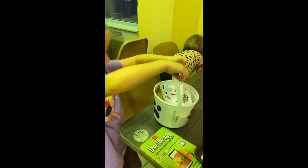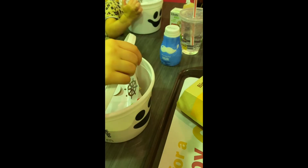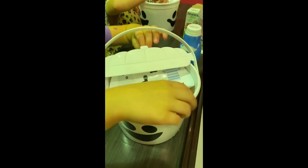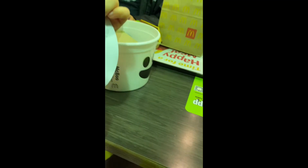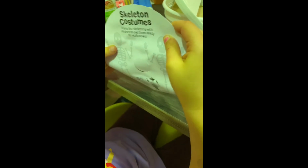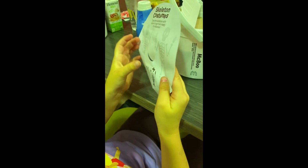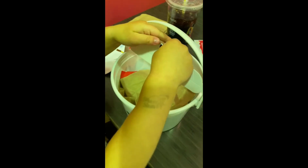What? It has a little pumpkin at the top. Well, that's good that it has a pumpkin. So that's its lid. Okay. And it has little stickers. It says, activity on back. It says, decorate the bucket with stickers to get ready for Halloween. That sounds like fun. So I wonder what that's for. So it has a ghost and a costume.